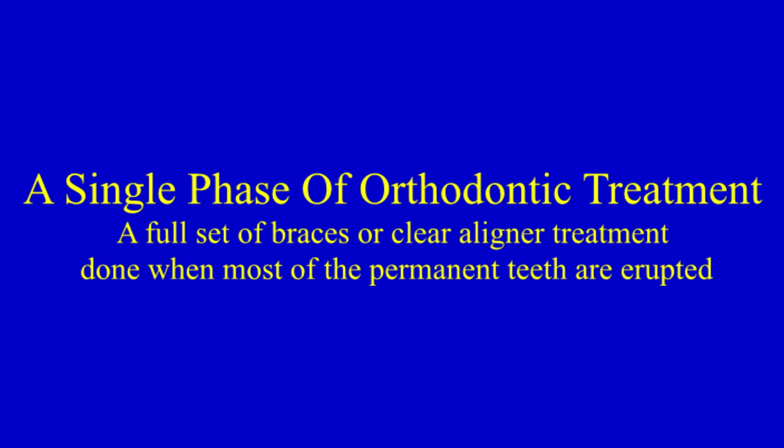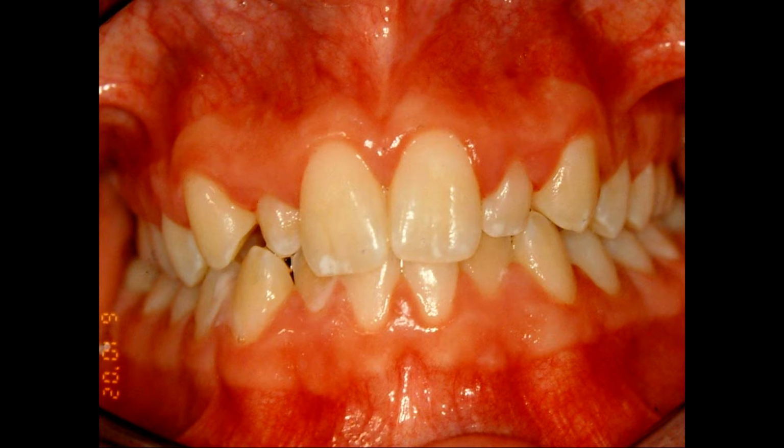Now that you've had an overview of 2-phase orthodontic treatment, let us discuss 1-phase orthodontic treatment. Not every child needs orthodontic treatment at an early age. Mildly crowded teeth and mild bite problems, like seen here, are best treated once the majority of permanent teeth have erupted. Mild tooth crowding can be corrected in young children without any harmful effects to the non-erupted permanent teeth. However, this sometimes necessitates wearing retainers for an extended period of time in order to hold the tooth alignments while the other permanent teeth erupt.